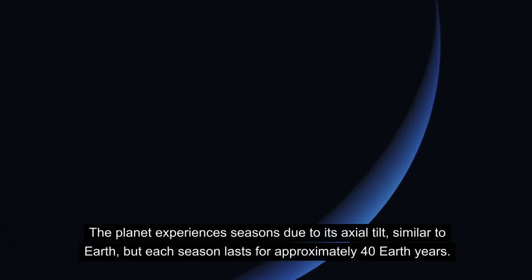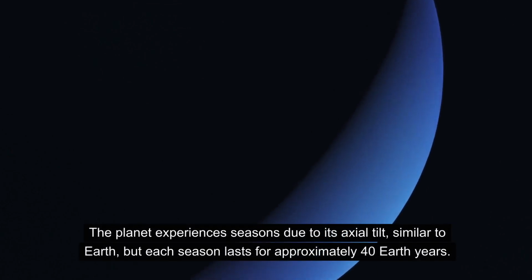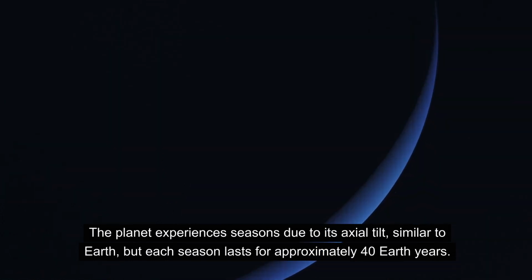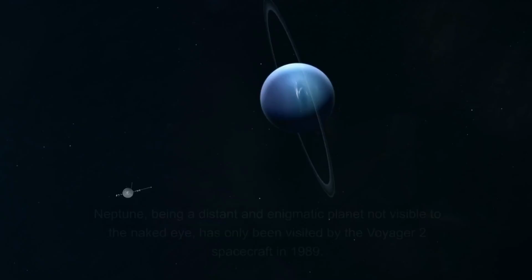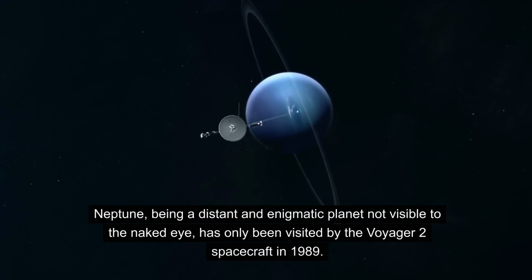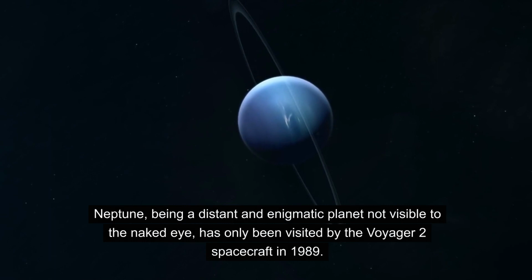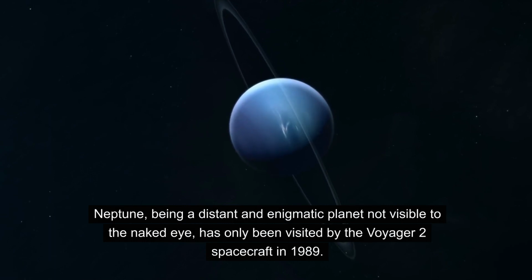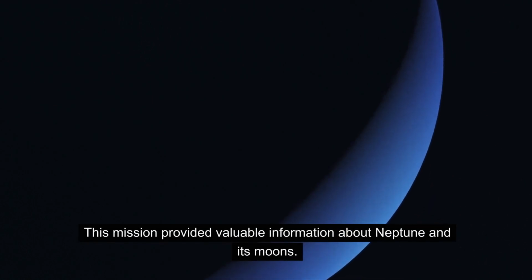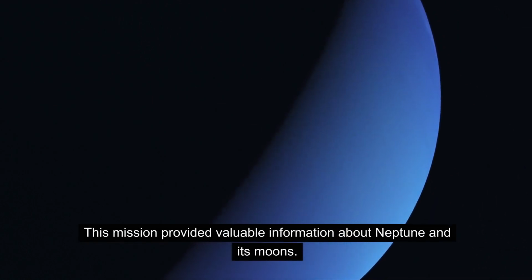The planet experiences seasons due to its axial tilt, similar to Earth, but each season lasts for approximately 40 Earth years. Neptune, being a distant and enigmatic planet not visible to the naked eye, has only been visited by the Voyager 2 spacecraft in 1989. This mission provided valuable information about Neptune and its moons.